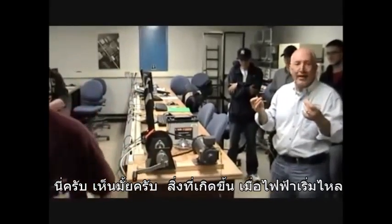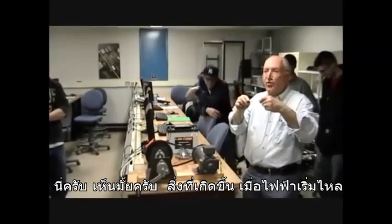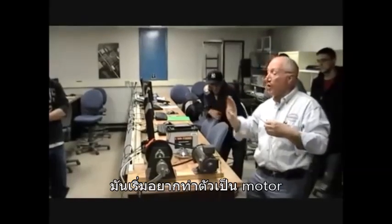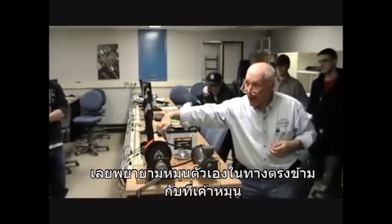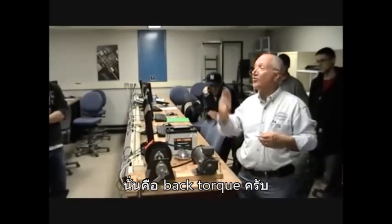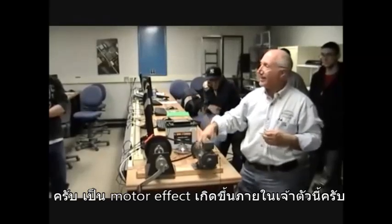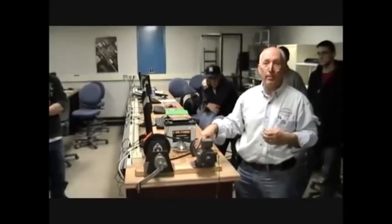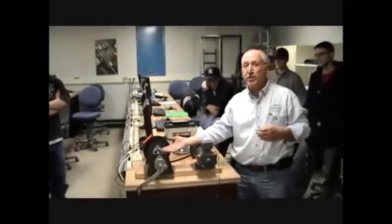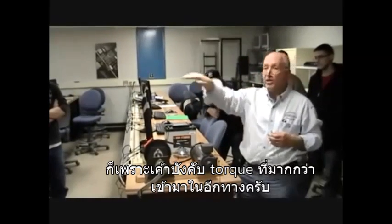So what is going on here? What's going on here is that as soon as electricity starts to flow, it wants to become a motor going back in the other direction that he's cranking it. That's called back torque. What it really is, it's the motor effect inside this schizophrenic machine. Now, why is it making electricity? It's only making electricity because he's forcing more torque in this way than what's coming out the other way.